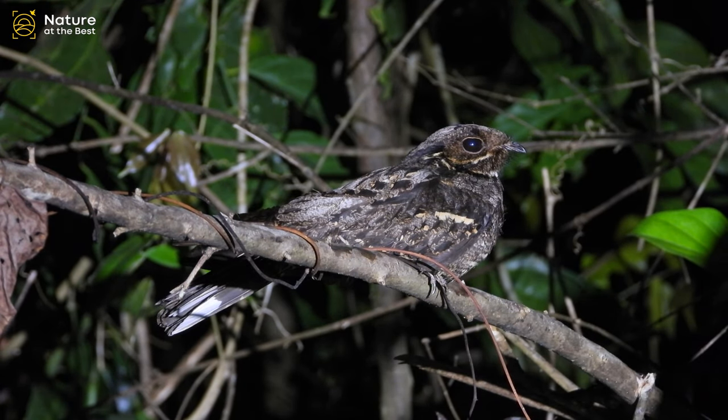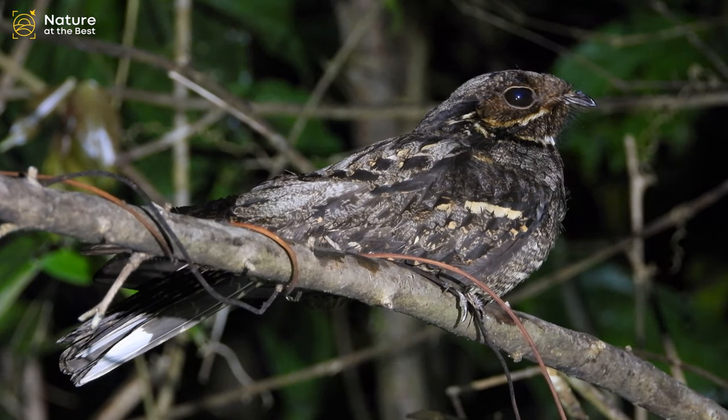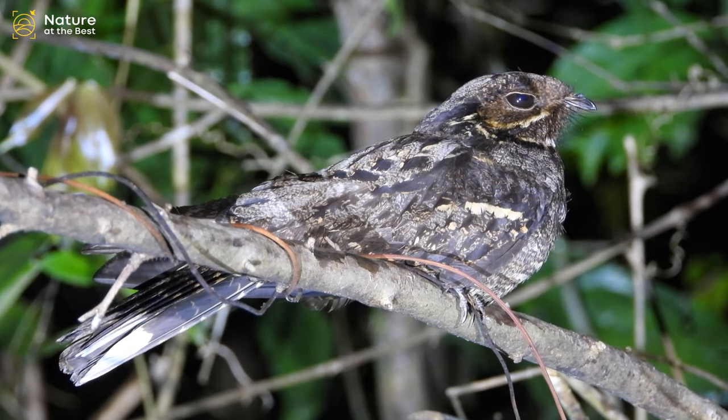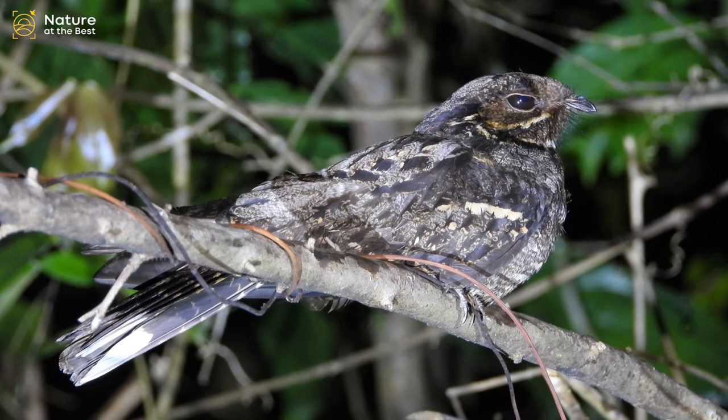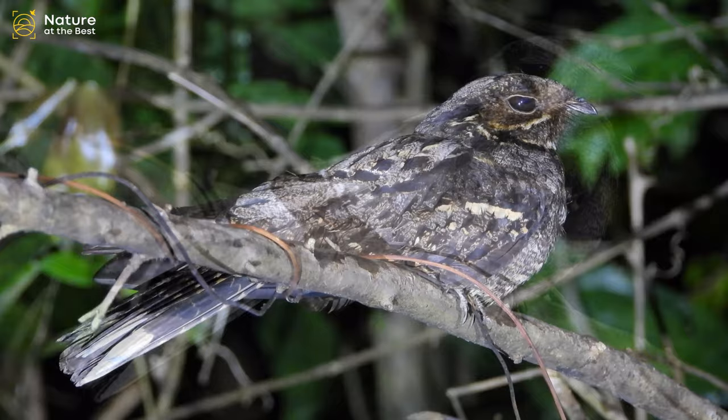The diet of these nightjar species is mostly large insects. Insects like grasshoppers, locusts, cicadas, moths, beetles, and wasps are the primary food. They are mostly active in the late evening, early morning, and at night.